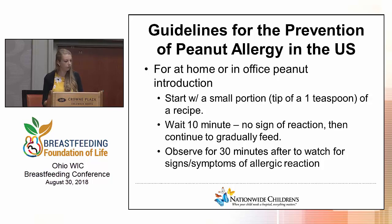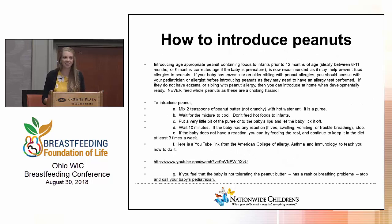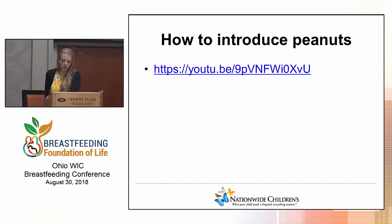allergic reaction. This is probably really small, you probably can't read it, but this is what we give infants when we see them in clinic. If they ask about how to introduce peanut, we recommend doing the smooth peanut butter thinned with water. There's a nice YouTube video by the American College of Allergy, Asthma, and Immunology. I'm not going to show it to you because it's a little bit long, but if you guys want, I can send this out. It shows how to mix the peanut butter and what the right consistency is, so that can be helpful for families also.